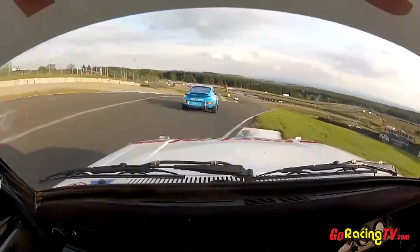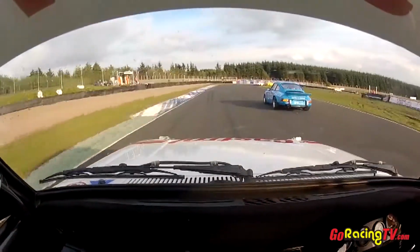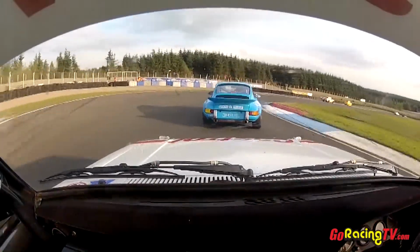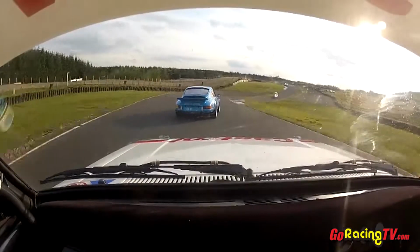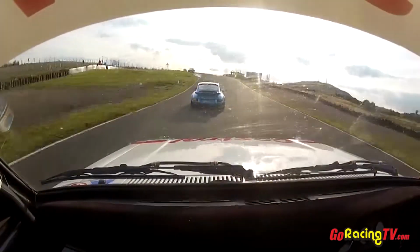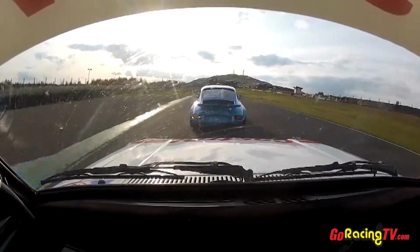Chasing down Ray Boyd. Ray once again inch perfect in the blue Porsche 911. Going defensive, you can see that. He doesn't need to defend, they're in separate classes, but he's enjoying his race. That's the absolute key thing about this championship. Even if you're racing against someone in a different class, you'll still battle for position and enjoy that part of it, and that's really, really important for Ray Boyd.